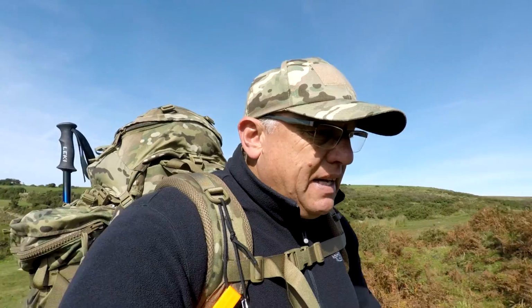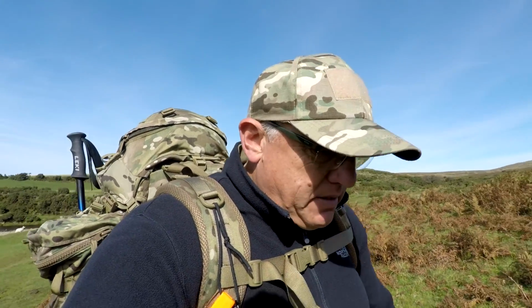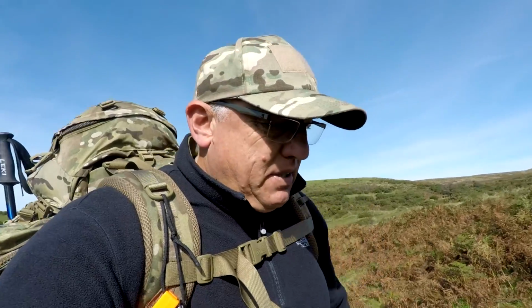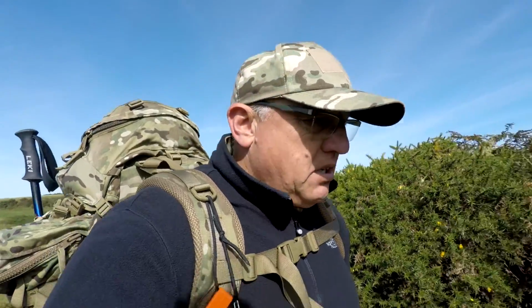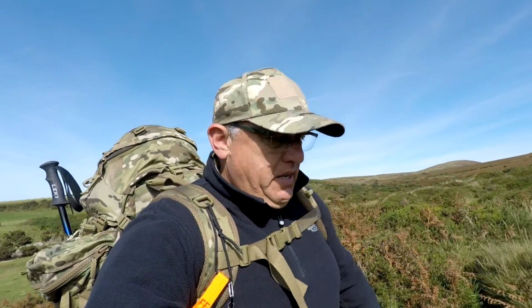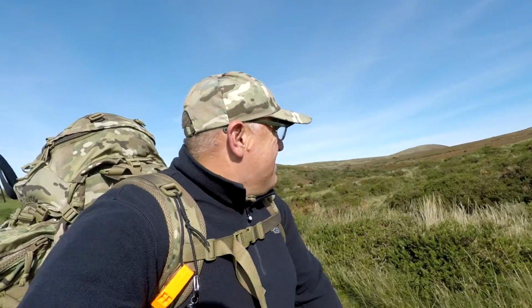The place we're planning to camp is about halfway, apparently, according to Karl. He's doing the map reading today. We've got paper maps and online maps and ViewRanger going, so I don't think we're going to get lost. But anything's possible on Dartmoor, so be prepared for every eventuality, as they say. Right, let's crack on.